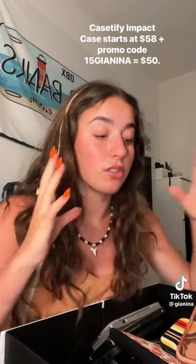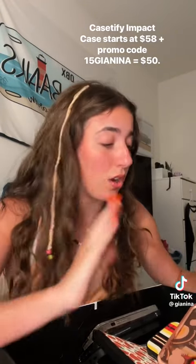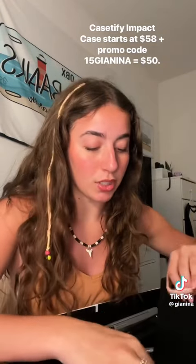and find an impact case, a printed impact case, because those are definitely cheaper ones, because a lot of people do say Casetify cases are expensive. If anyone knows the most, it is me, but they're worth it. The quality is so worth it. But I will say the printed impact case starts at like $59, so definitely a cheaper alternative.